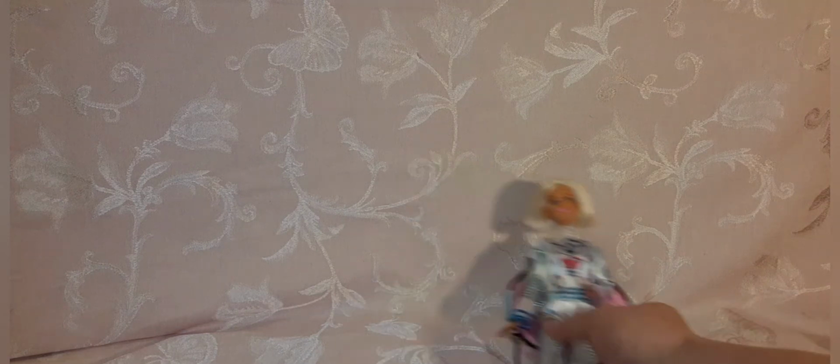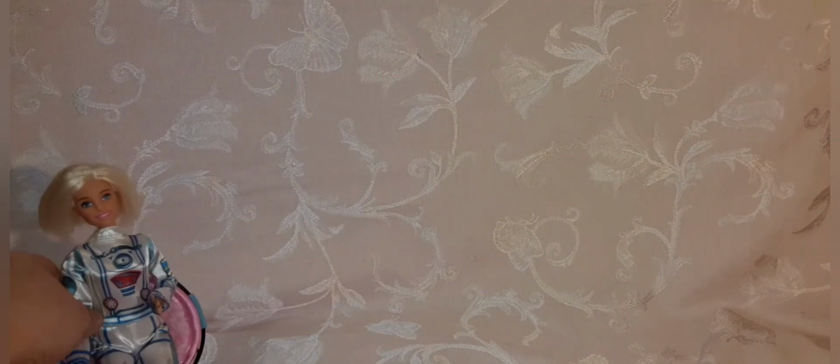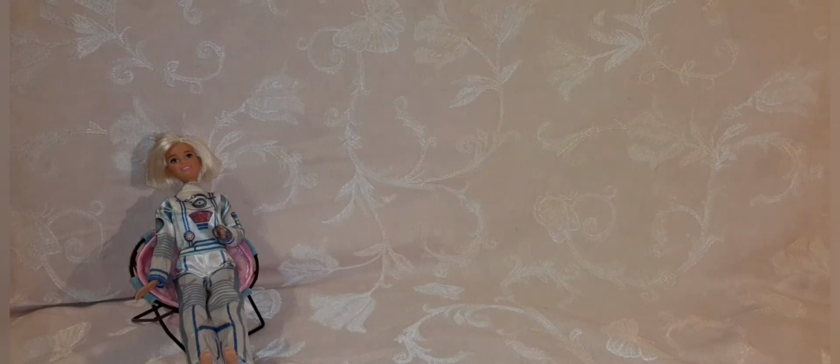But here you can see, she doesn't have bendy legs, but the scale isn't too bad. She fits. So we're going to move her over so she won't be right in the middle. Move her over here. So that's everything from Goodwill. Let's see, which one do I want to do next? I guess I'll do this one.